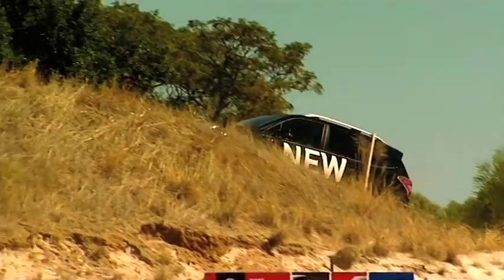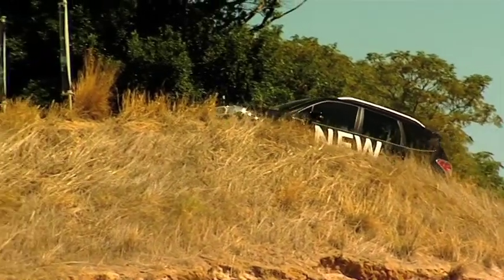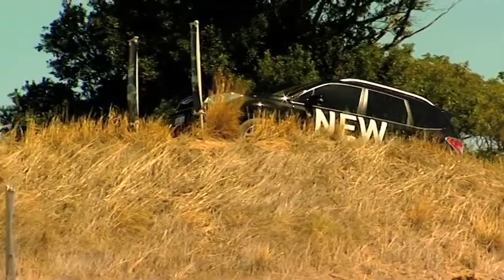And at the end of the day, a lot of the stuff that you would normally be taught from a driver training point of view is inbuilt with this technology. So you get that advantage. You don't have to be a professional four-wheel drive person to be able to really put this car through its paces and enjoy what it can do for you.